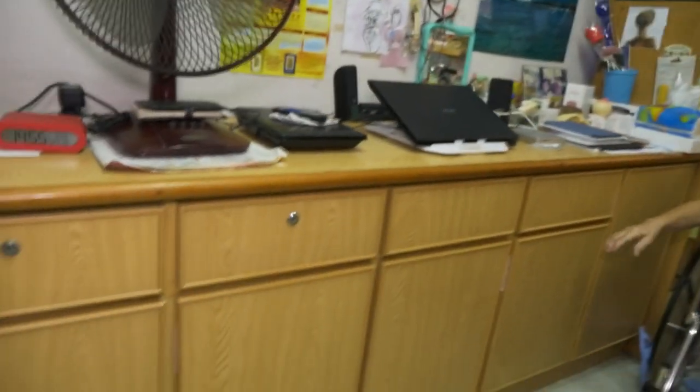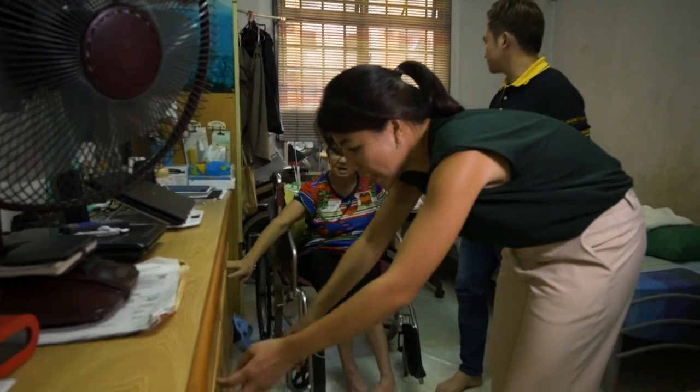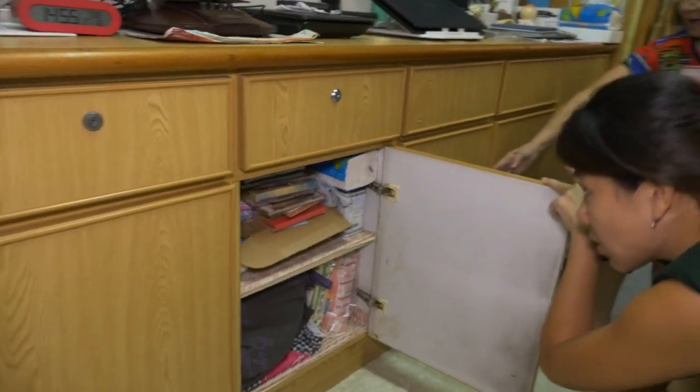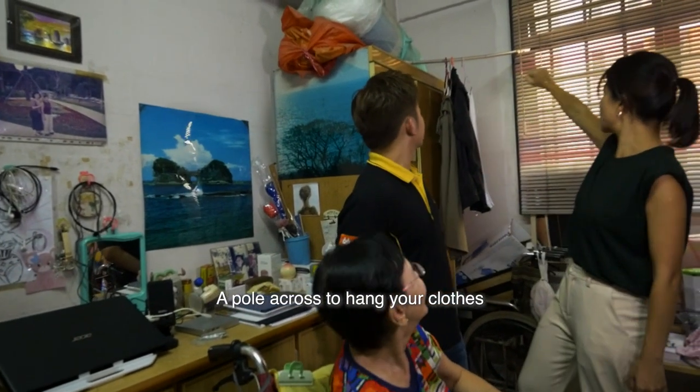Do you like Tweety Bird? Why do you like Tweety Bird? Not only Tweety Bird, I like all the cartoons. Those cute cartoons. Can I open this? What do you keep in there? This one is my clothes, my wardrobe. Are they still working? Actually, not that they're not working. You see, all like that already. This one I put in myself. You put the stick across like that, then hang.